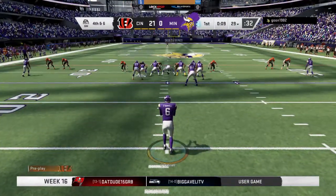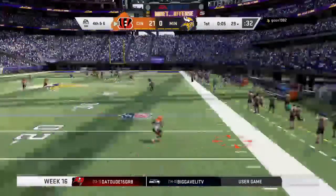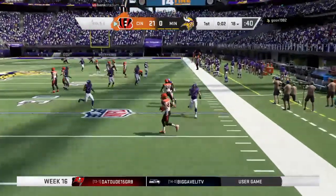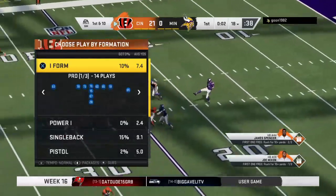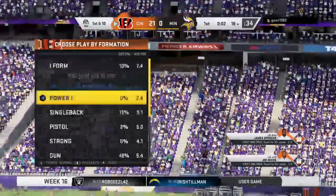Back deep, the dangerous Tyler Lockett. He was called on 3 times in the win last week, as his first one here's away. This is taken at the 18. So a change of possession here on the punt, and the Bengals will take over here, first and 10 at their own 18-yard line.